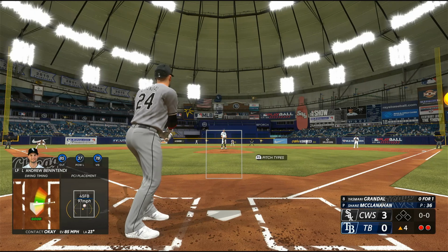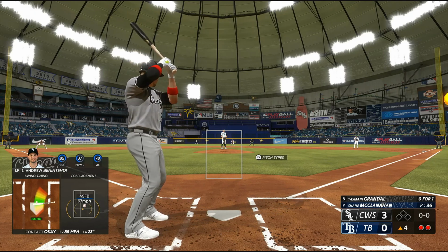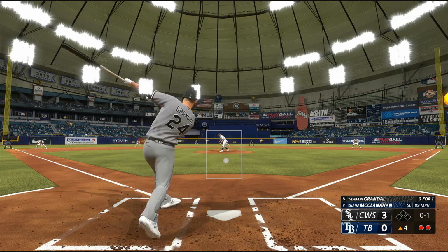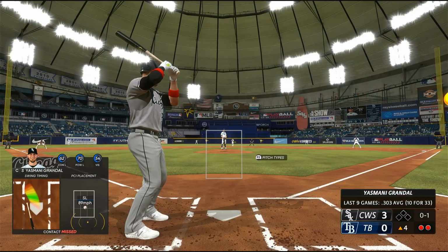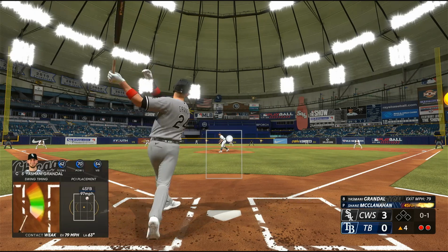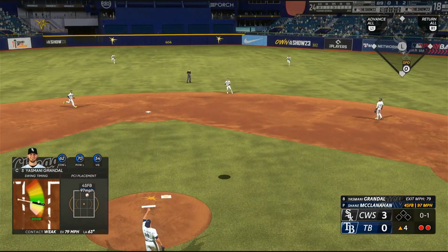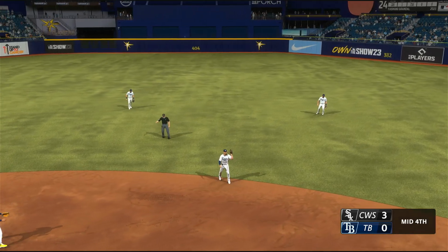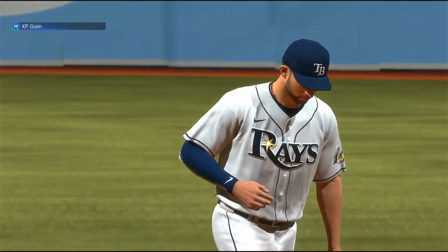Yasmani Grandal up to hit. He's 0 for 1. And he swings and misses, and it's 0-1. He didn't want to give up that run, but he did. Got the fly ball, sac fly out. Now it's time to attack these other guys. Get your team back in the dugout. Swing and a ball popped up. Lowe drifts towards it. Puts the squeeze on that one, and that'll end the inning.